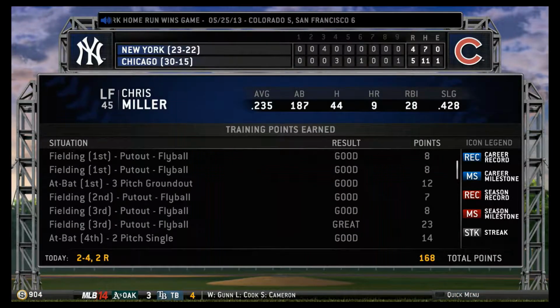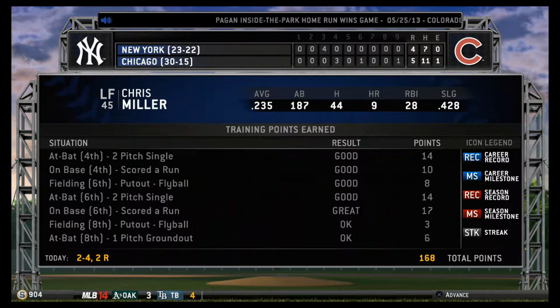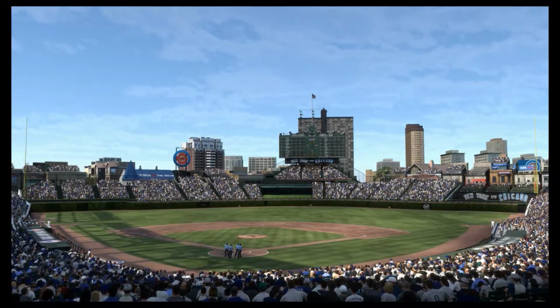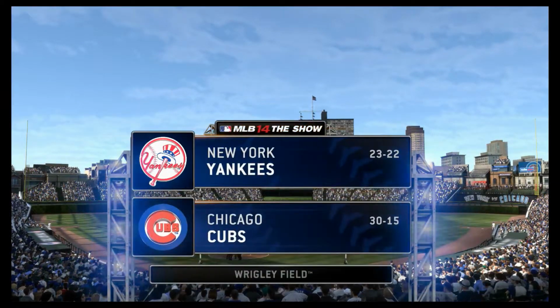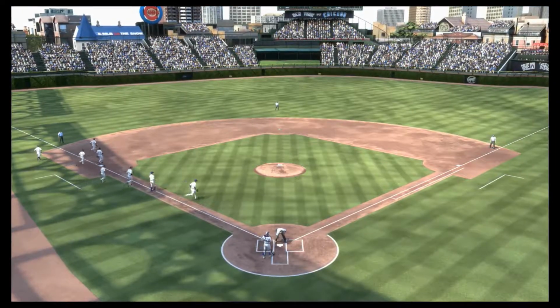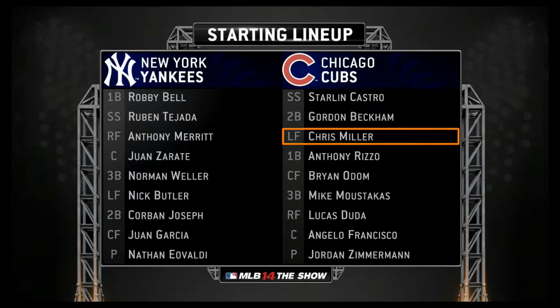0-1 to Pagan. Pagan hits one high and deep to right. Kadire back. It is off the bottom of the wall, and it kicks away from everybody. Pagan is big. There are few better places in America to spend an afternoon than this place right here. And before we close in on first pitch, a look at the starting lineups here for the finale.